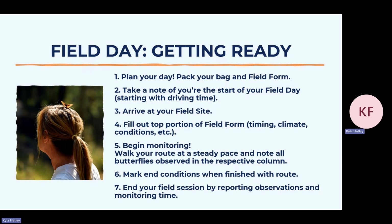Enter your data from the field form into Pollard Base. Make sure that you enter all the time that you spent traveling, making IDs, and walking your route onto Butterfly Pavilion's volunteer time tracking form.